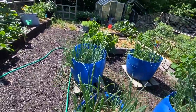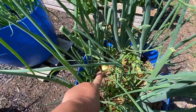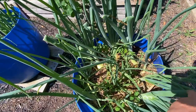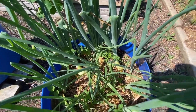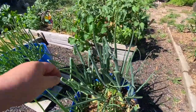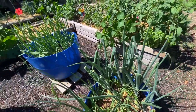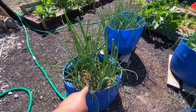Onions are doing awesome. These four barrels here are full of onions. Some of the ones that I planted really early that I got from a friend, she just didn't have enough room for them, so she gave them to me and I popped them in. Those are pretty darn ready to come out, I guess. I've got four or five of them here, and the stalks are starting to fall over on them. So I think they're pretty much ready to come out and be set aside and kind of cured up a little bit. And I might have some over there that I did too, and some in this one that I did as well.